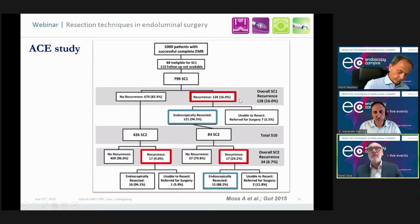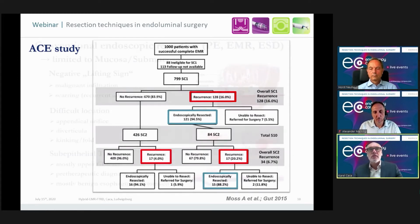The 16% recurrences after 4 months could be endoscopically resected in 94.5%, and after 16 months it came down to only 2 patients who were unable to be resected and went to surgery. Of the patients without recurrent adenoma after 4 months, still 17 had recurrent adenomas after 16 months, and only 1 patient had to go to surgery. The other ones were handled endoscopically. So only 3 patients needed to go to surgery. None was invasive cancer, and it could all be done with piecemeal EMR and not ESD or other resection techniques.